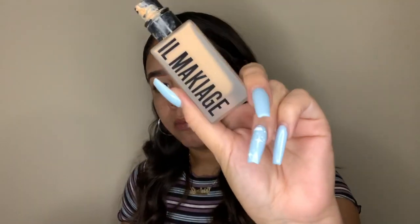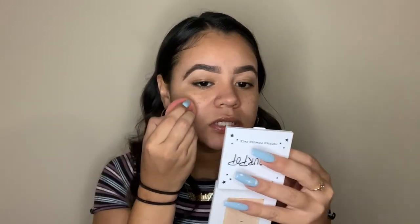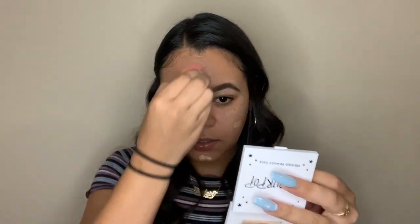The only thing is you do have to figure out, you know, what shade would fit best for you. You pay the $5 and they send it to you. This is a full-size bottle, by the way. I've had this for, I want to say, almost 6 months already. So if you guys want to check that out, just go to their website, Il Maquillage, and see if they still have the quiz. I don't know if they still have it, but if they do, hey, you can get a foundation for $5. So I will be using a damp beauty blender to apply my foundation. I just like to dot it on like so.